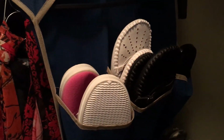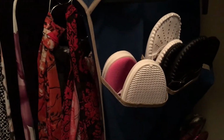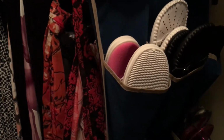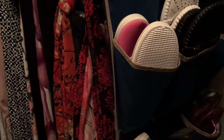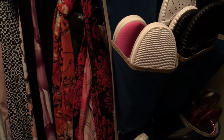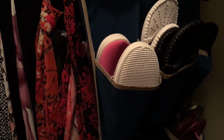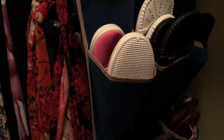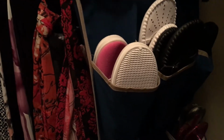So that's one option. Now I had to close my door because the other option is behind your door. I don't know if you guys know about this option, but one of the best solutions that I've ever thought of, and I've seen other people do, is using real estate where you really wouldn't think about it. So for example, behind your door, yes, we all know you can get hangers that hang behind your door, but you can buy shoe racks that hang on your door.